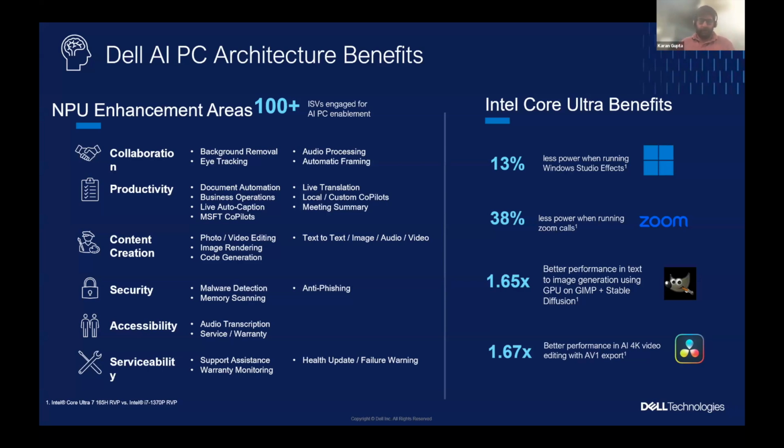So some of the common use cases on the left are defined by Intel and some of our silicon partners around collaboration, productivity, content creation. Some of these we touched on in the earlier slide. And on the right are some of the real world measurable benefits that we've seen. So a real common use case is actually what is happening on my screen right now. So I'm on video and I have background blur. This workload of background blur is an AI type workload.